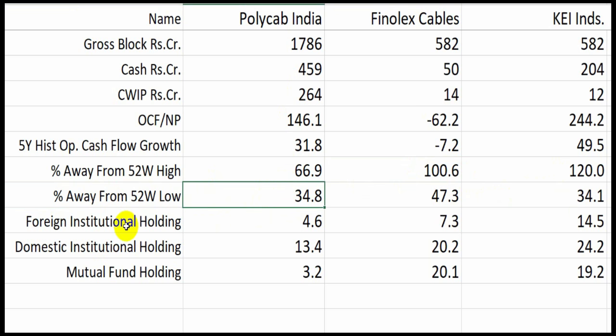So whatever lowest point it had reached in the last 52 weeks, from there it has come back 34% and still has to go up 66% more to reach its 52-week highest point. Finolex Cable has moved up 47% and KEI Industries has seen a recovery of 34% in its stock price.